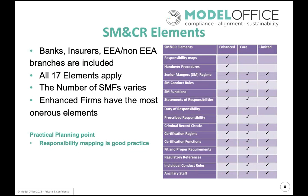So there are different things that you need to be aware of within these key areas, and those are called elements. These are the SM&CR elements that we've listed for you. Everything that we list here is in our pack and in the guides that we've produced that you can download and read. Here we're looking at the 17 elements that apply across the regime. If you look at the core and limited scope firms, there's quite a lot for you to ensure that you know and get your head around, and how it applies to your business.